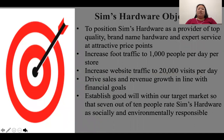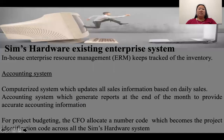It is Sims Hardware's objective to position itself as a provider of top quality brand name hardware and expert service at attractive price points, to increase foot traffic to 1,000 people per day per store, increase website traffic to 20,000 visits per day, drive sales and revenue growth in line with financial goals, and establish goodwill within our target market so that 7 out of 10 people rate Sims Hardware as socially and environmentally responsible.